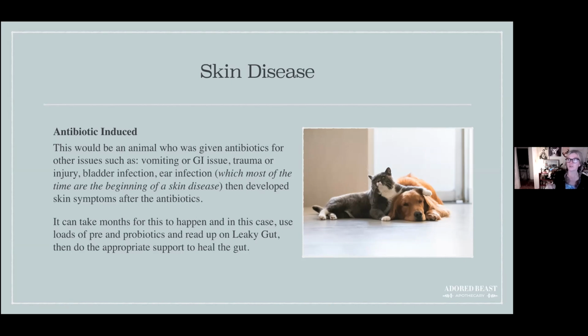Chances are that those antibiotics destroyed the natural, friendly bacteria in the gut that produce, again, the appropriate metabolites and digestive enzymes, and stop pathogenic bacteria and yeast from forming. They keep them at bay, in their particular little groups, and don't allow them to be overindulgent and take over your dog or cat's gut.